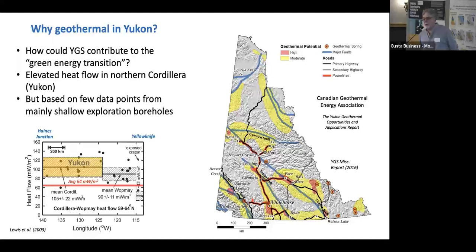The more scientific reason is this other graph here, and I'm not going to get too deep into this. This graph came from a more crustal-scale study, trying to understand the whole evolution of the northern Cordillera, the northern mountains of Western Canada, and they found that orange box here. That's us in Yukon. They found that the heat flow, so how much heat comes out of the crust in the northern Cordillera, is significantly higher than that red bar, which is the average North American value. So we said, oh, okay, that's interesting. We have elevated heat flow, so maybe we have opportunity for geothermal.